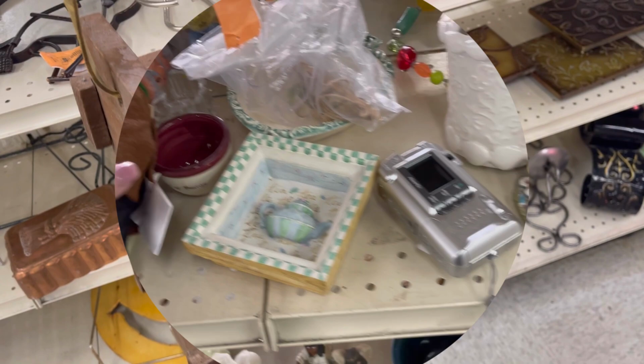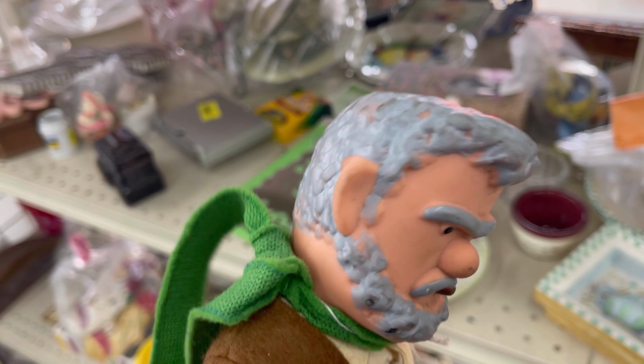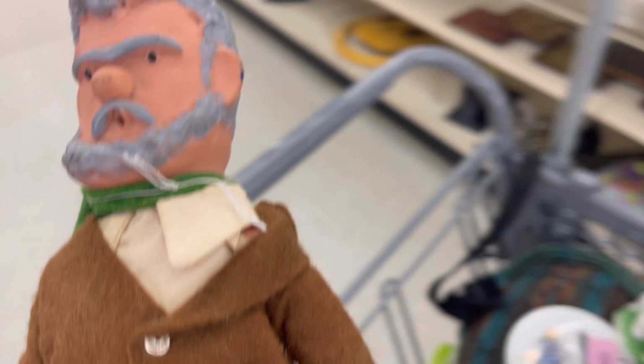Okay, I think I found Freud. I'm not sure. He's a little mystery guy. He's very old. He's got a cigar. He looks a little cantankerous. I love him. What a weirdo. Okay, sold.